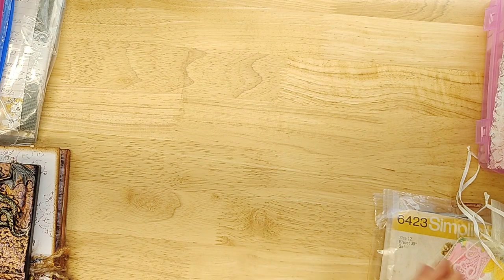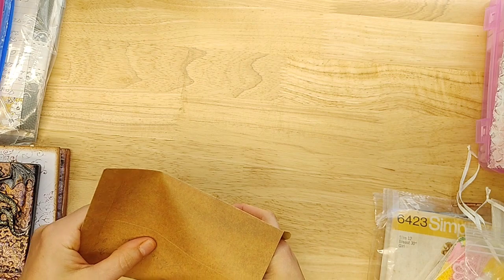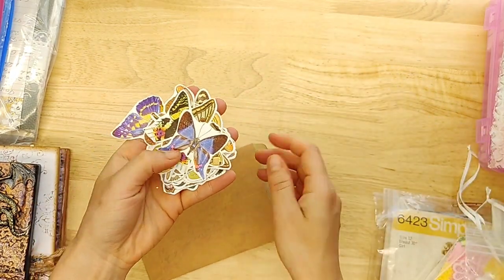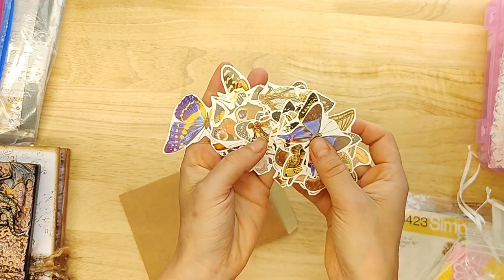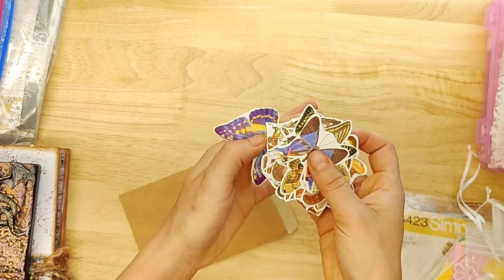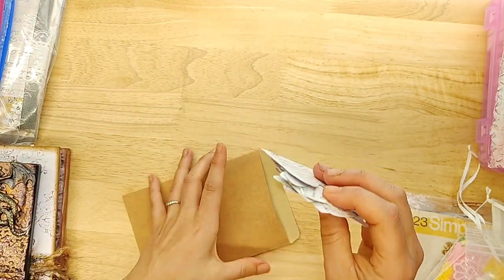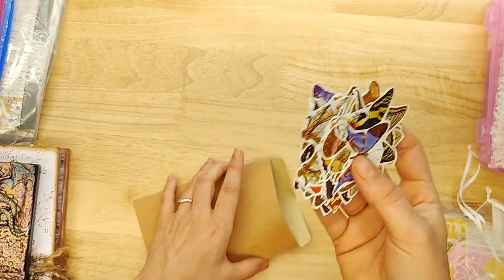And then I told you I'd have these ready for you in the last video. These are butterfly and moth fussy cutouts, and they were from a book, and I cut them all out. So there's moths and butterflies, and they're beautiful. Just look at how pretty they are. So you get the whole pack. I'm not sure how many. I want to say there's around 50, but I will put the exact number in the listing description.